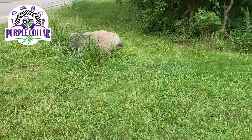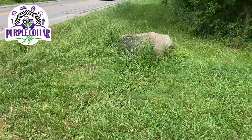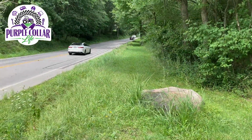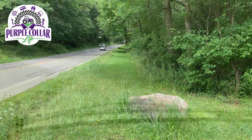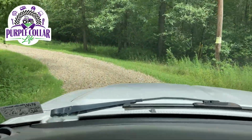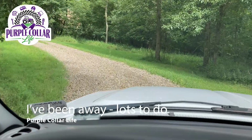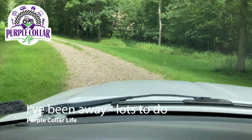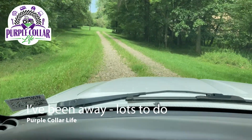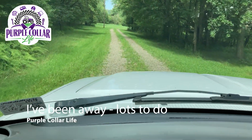The area here at the end of the driveway is a mess, needs weed whacked, needs mowed up along the road. As I drive in the driveway, you can see both sides of the driveway need mowed, and we're getting quite a bit of grass right down here in the center strip.